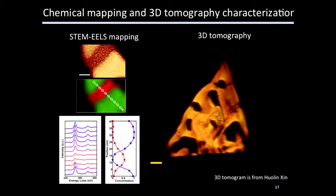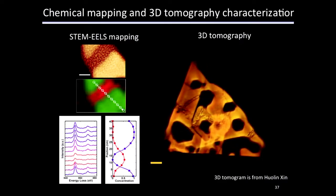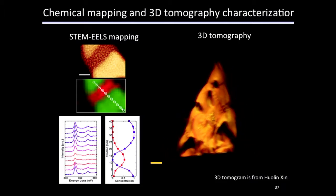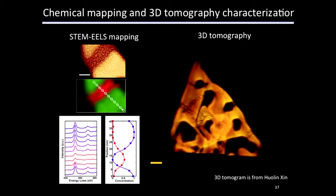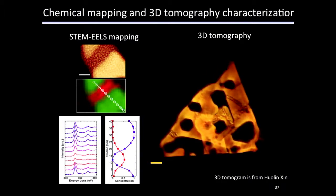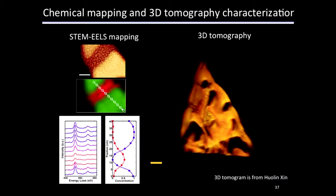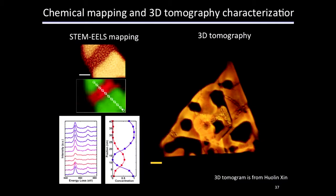It's not a crack due to the strain. We can also take a 3D electron tomography. Normally a TEM image is a 2D projection, but if we tilt the sample to many degrees, collect those TEM images, and reconstruct them with a computer, we are able to get a 3D structure of the materials. What we can see here are the reaction fingers. From the 3D tomography, we know the reaction fingers really go through the sample. It's not only a reaction happening on the surface.